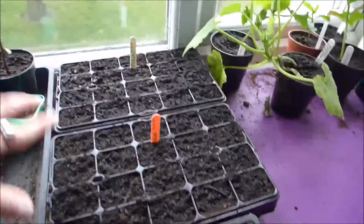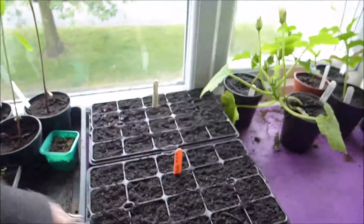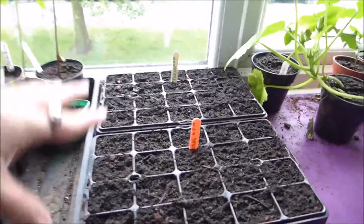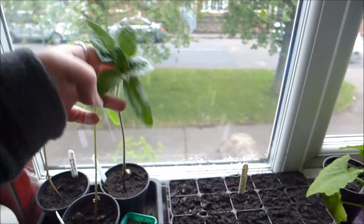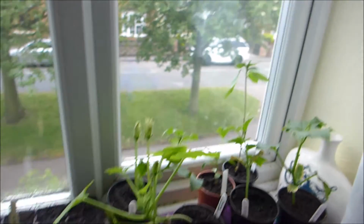So, these are my dookie beans. I think there's 50 altogether. Some of them I put a couple extra in. And they are a dwarf variety, so they will grow to like 2 foot. And these are going to be for drying, really nice for in chilies and things. Earthwalker sunflowers, very tall. One over there is too.